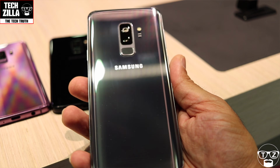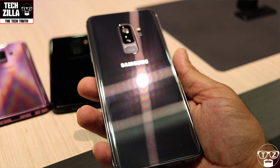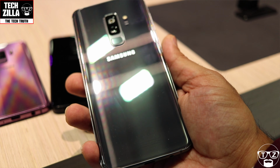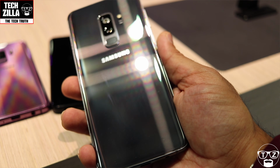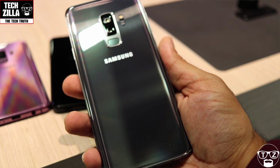So, first color, Titanium Grey. Very reflective, almost like a mirror, but beautiful nonetheless. It's not available in the UK. I'm pretty sure it's not available in the States. So it's not something that I particularly want, the Titanium Grey.